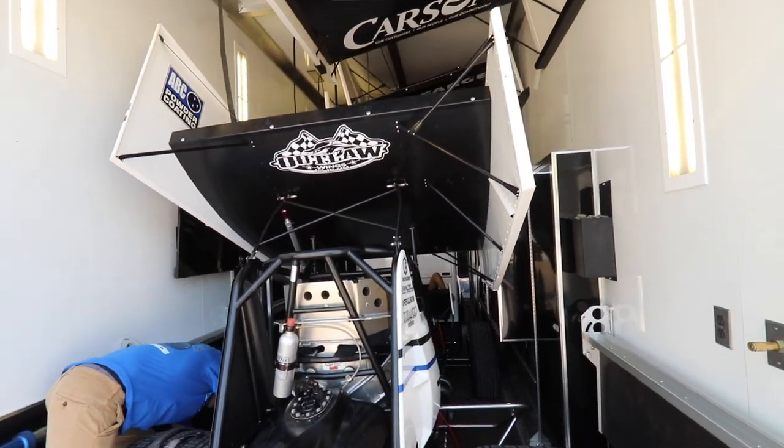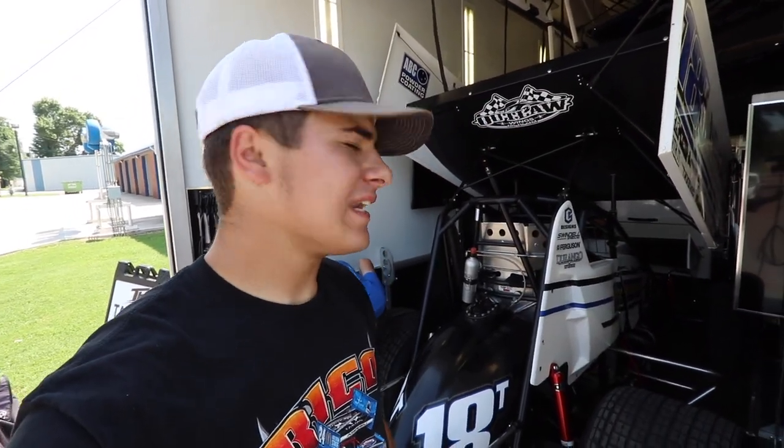Well, the 18T's back in the trailer. When we are on the road like this, it's nice to get the car clean every once in a while and try to regroup the trailer and even the mule and the quad. It's really hard night to night to really clean everything properly, and with how big our crew is, we just don't always get that opportunity.